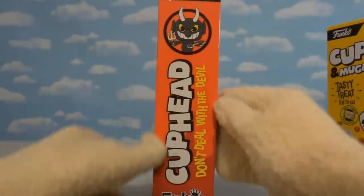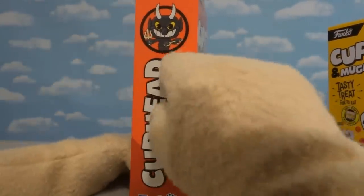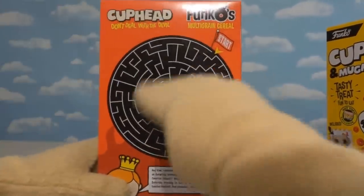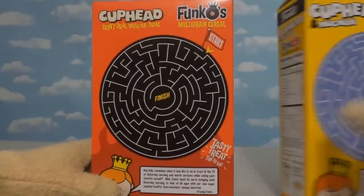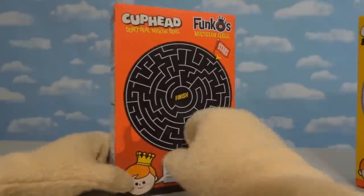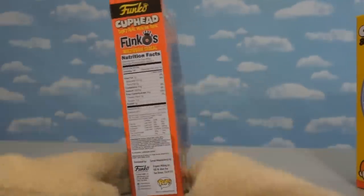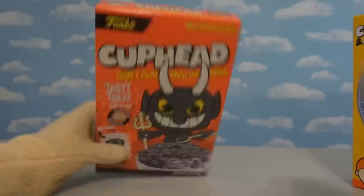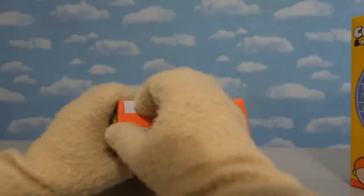But on the side here, we have the side art. Oh, that's pretty cool. With the devil eating his own cereal. Cool. And on the back, oh wow, that's the first time I think we've gotten a black maze. Yep, on the Cuphead one, it's light blue. And on this one, it's black. Okay, and then, yep, nothing new there. And let's see, the Cuphead logo on the bottom. All right, now that we've seen all that, it's time to dig into the cereal!